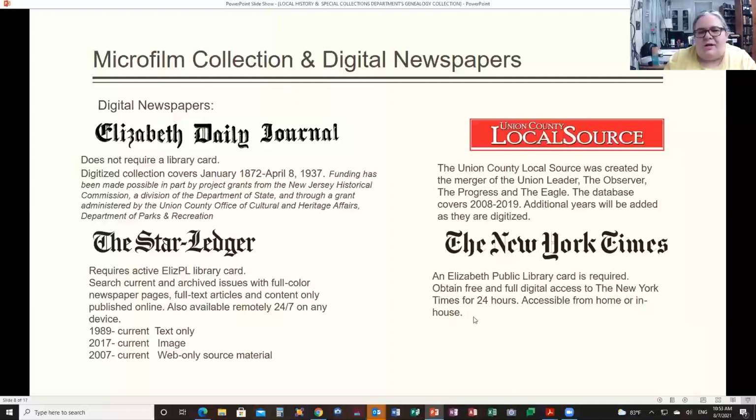New York Times, we do have access 24/7 to. It works on a system where it gives you 48 hours access when you log in. You do have to have a library card. You're going to have to create an account utilizing your email for it, and then it automatically gives you 48 hours access to the newspaper. So every 48 hours, you would have to go in and go through the whole procedure and get the code to access it.